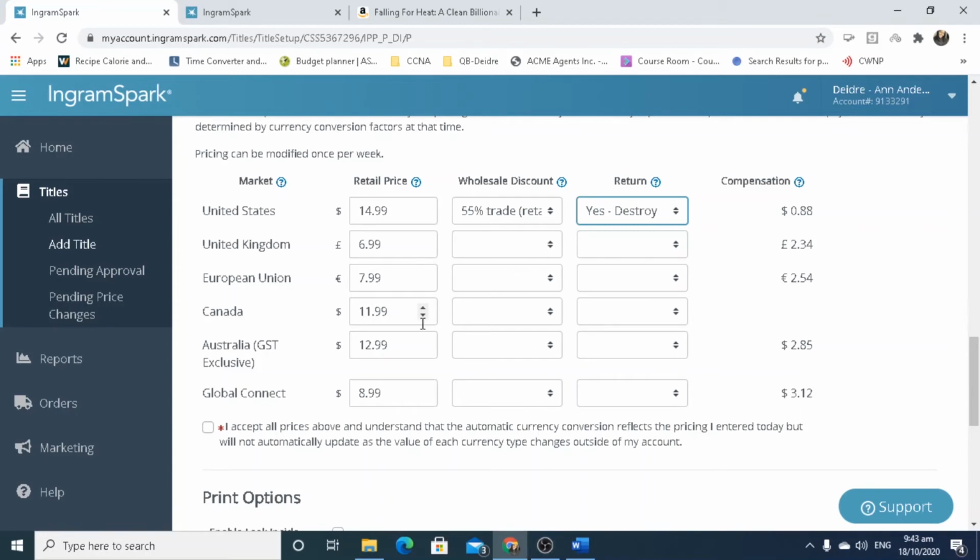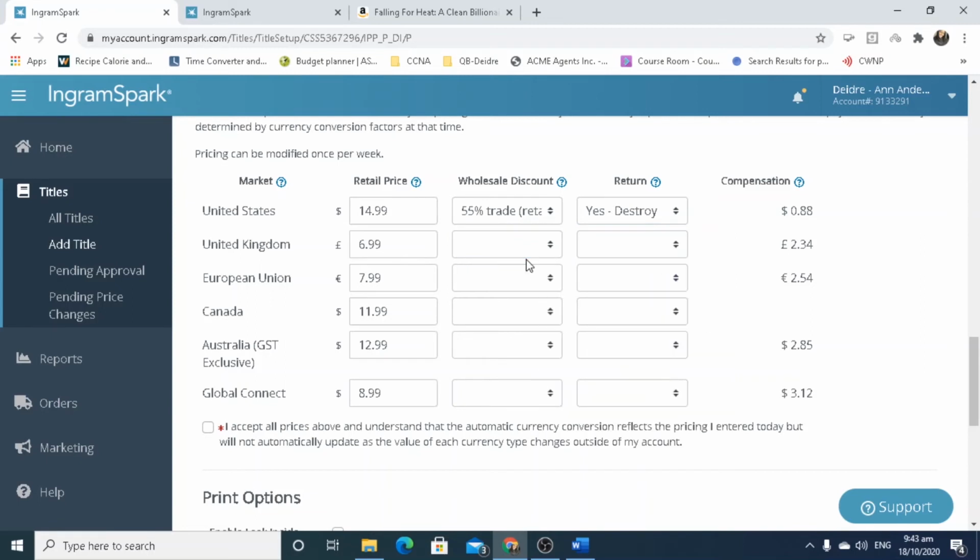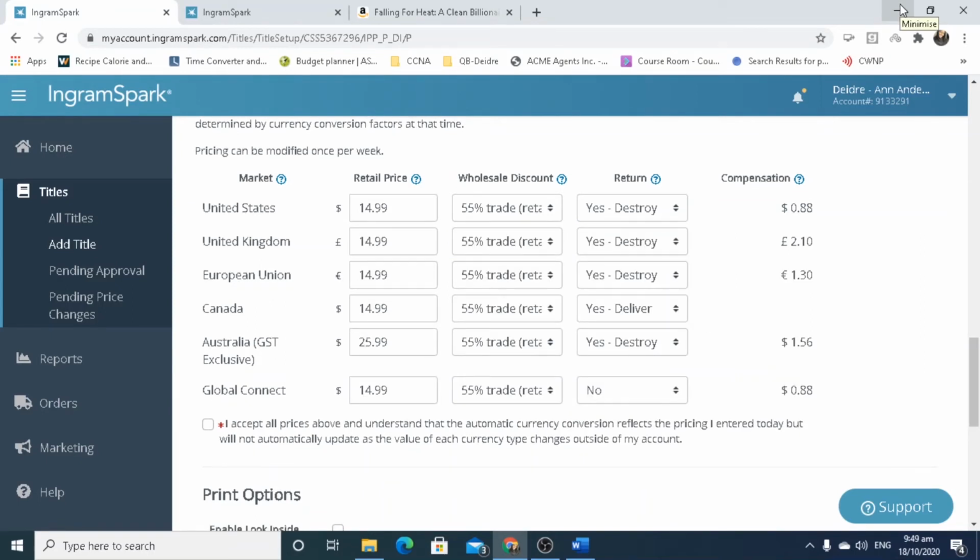We'll fill this in for the rest of the columns, and then we'll continue. Alright, so now we filled in all the prices and we've gone ahead and checked all the royalties we'll be getting. So if a bookstore purchases your books at these prices with this discount and this setup, this is the compensation you'd receive from each market.